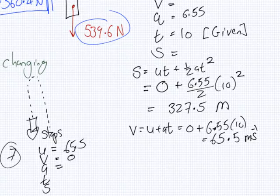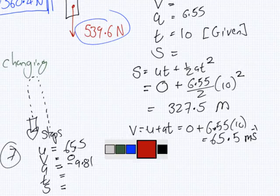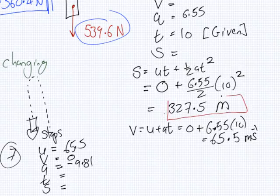The A. Minus 9.81. Very good. Minus 9.81. The T, we don't know. And the S is what we want. So what formula should I use? V squared? V squared equals U squared plus 2AS.